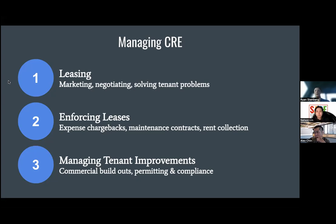And the last piece here is managing tenant improvements. And so in the commercial world, you kind of do things in reverse a lot of the time compared to residential. In residential, we'll go out and buy multifamily buildings, and we'll rehab 100 units, and then we put tenants in them.